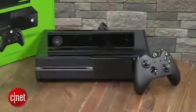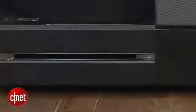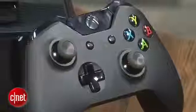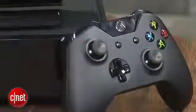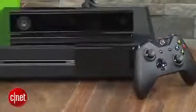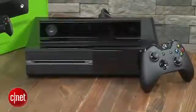It's a little bigger than the PlayStation 4, and it's not as pretty looking, but nevertheless, it only comes in one version like the PS4, and that's the 500GB model for $500, which is $100 more than the PlayStation 4. So what are you getting for that extra money?